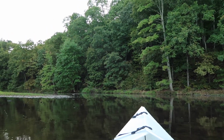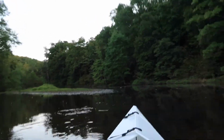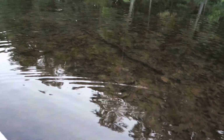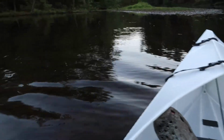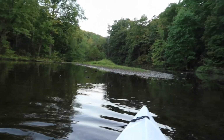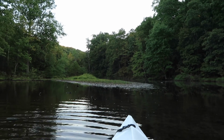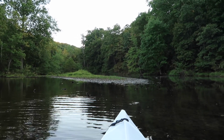Oh yeah, this is super shallow. Holy cow, look at this. Basically banked. So the lake looks like it goes on a little bit further down there. It might fizzle out, or it might turn into that creek that goes through Rimrock.